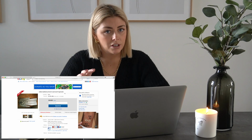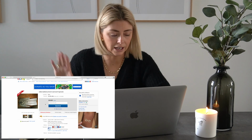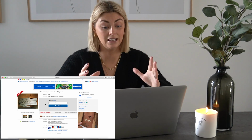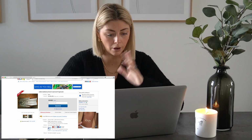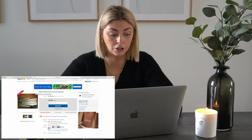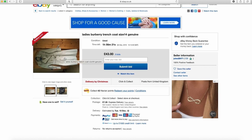I'm going to touch on designer goods and authenticity a little bit later on. But first of all, I just want to dissect this listing because this is quite a good example. So, okay, we've got this trench coat. It's UK 14. I'm going to have a look at the pictures here. This one is a prime example of someone who really needs to have more pictures.